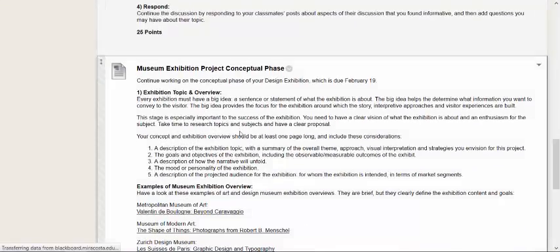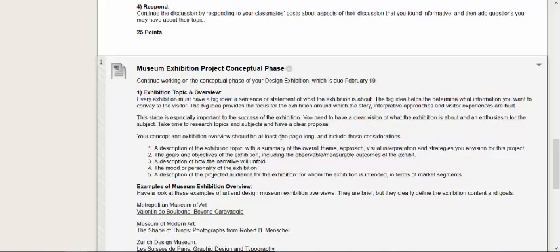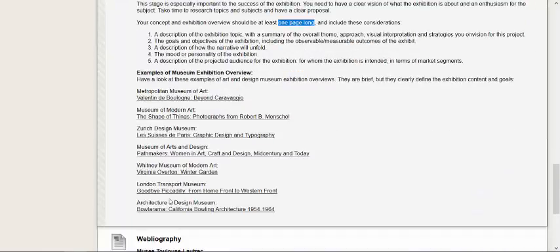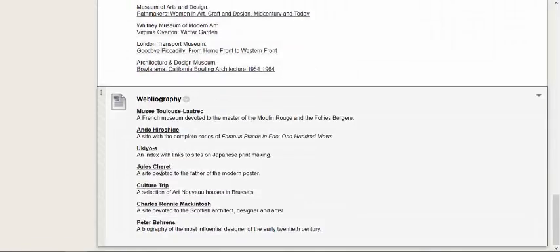You'll also continue working on the conceptual phase of your museum exhibition project. And of course, it's not due until February 19th. You're coming up with your exhibition topic and overview, so be sure to review these requirements and considerations for that. And again, have a look at some of these exhibition overviews done by other museums. And like I said before, it does not have to be a detailed paper. It doesn't need to be more than 1 page long.